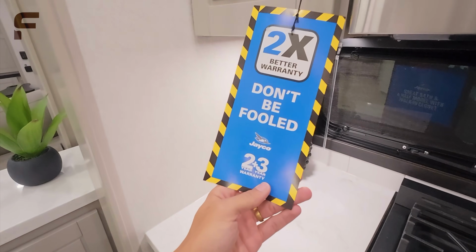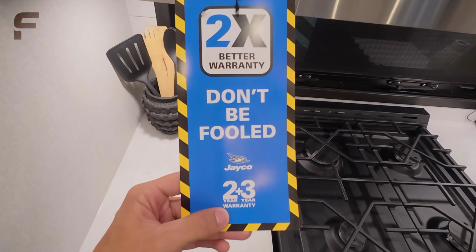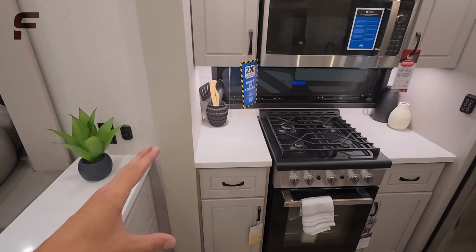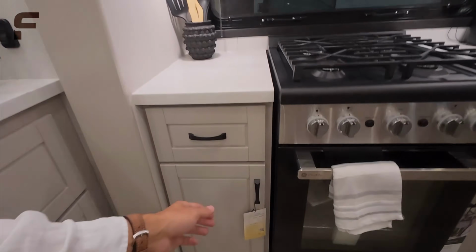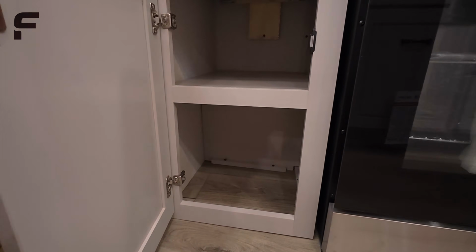Yeah, this here too, this is something that is definitely worth mentioning on Jayco. Sometimes I forget to mention this, but they have a 2-year base warranty and a 3-year structural warranty. Pretty much every other manufacturer has a 1-year base warranty. So this doubles that with a 2-year base warranty, which is really nice. It also has a full-time RVer's warranty as well. So it does cover warranty for full-time RVing.